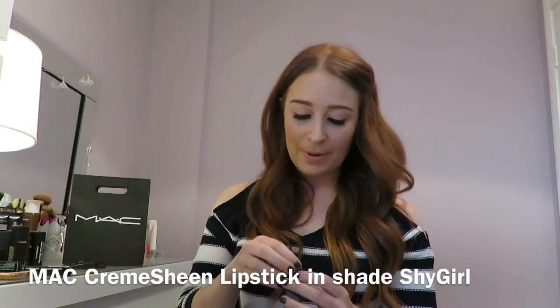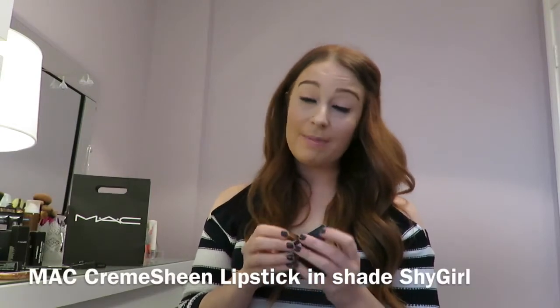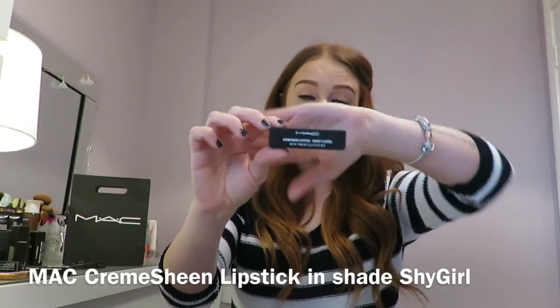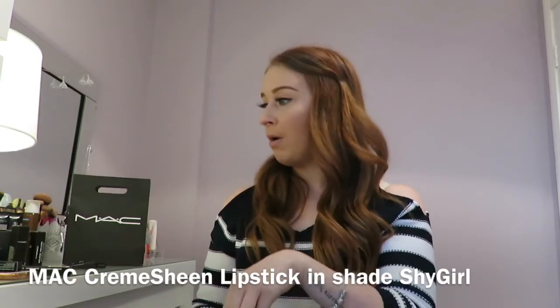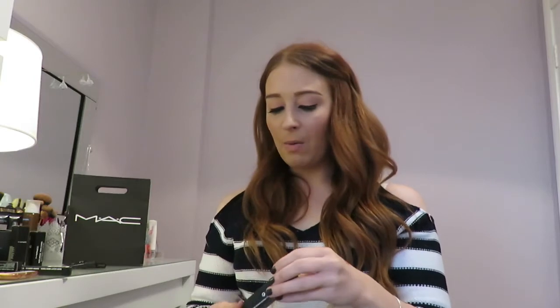So the second lipstick that I picked up from MAC is one of the CremeSheen lipsticks. The box is obviously just the standard box, and this one's in the shade ShyGirl. This is the actual one. This is the one that I picked out while I was trying to colour match to the NYX lipstick.